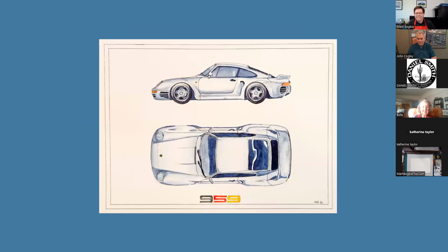Another car. This is more illustrative. It's a Porsche, and the whole painting was done in one color, just indigo, besides the numbers at the bottom. Everything was done in one color, just indigo. And I think my son's got that one hanging in his bedroom right now.